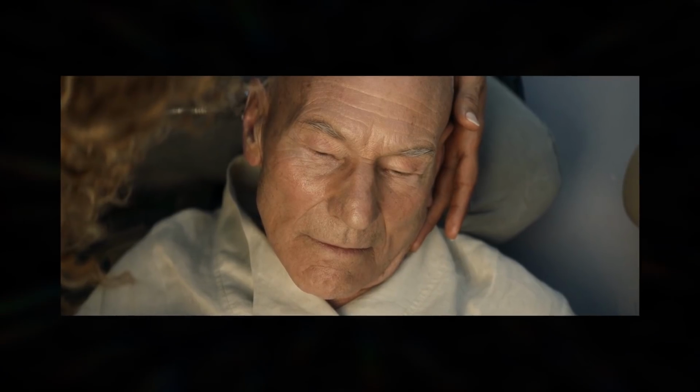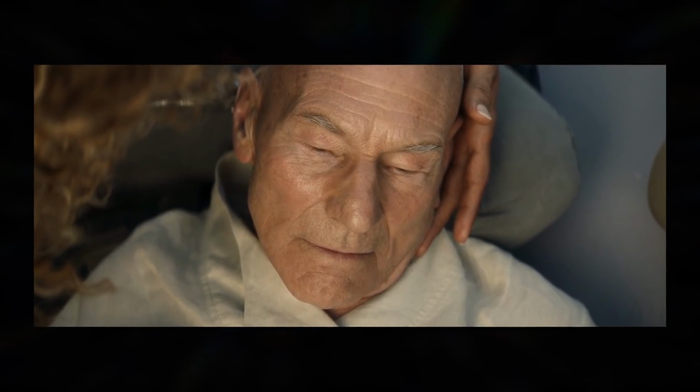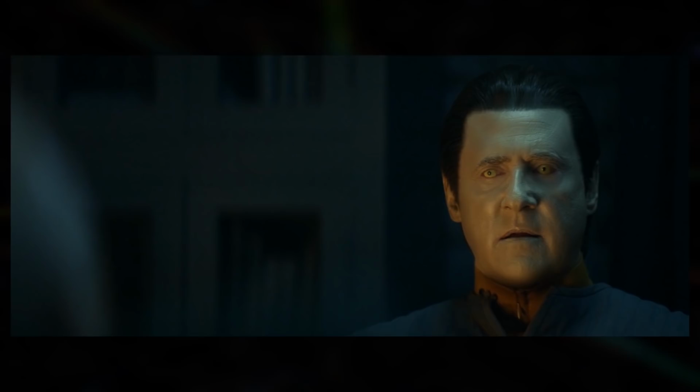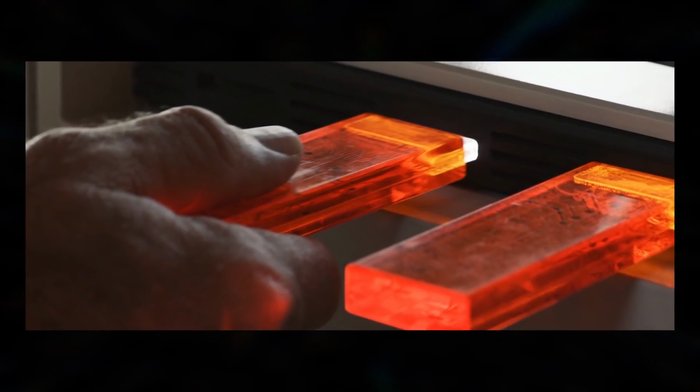Number 20. Picard becoming a synthetic was actually foreshadowed in the opening of the series, as we see fragments of Picard coming together to reform himself at the end of the opening credits. Number 21. As Picard is giving Data a final farewell, the chips he is disconnecting seem to be isolinear chips, a form of memory/storage device that has been seen in Star Trek before.